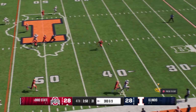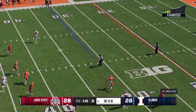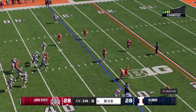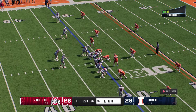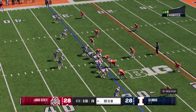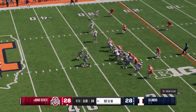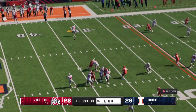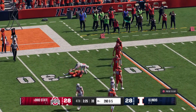Lost 1 deep down the right side. And the deep shot is complete inside the 35-yard line. The Buckeyes moving quickly to the line. Well, how about the offense setting that play up? We've seen earlier in the game a couple shorter throws. They're just trying to suck those safeties closer to the line of scrimmage, anticipating that they would get an opportunity to take a shot. They called the perfect play at the perfect time right there.